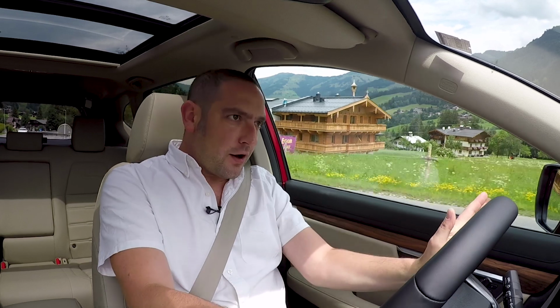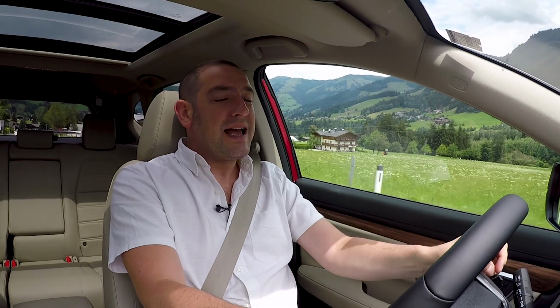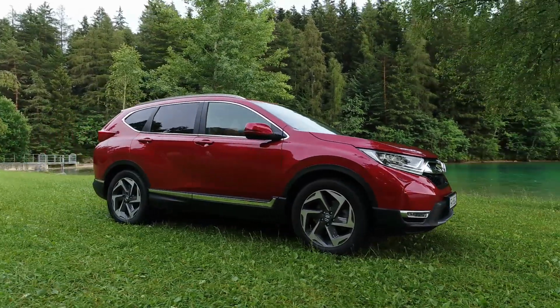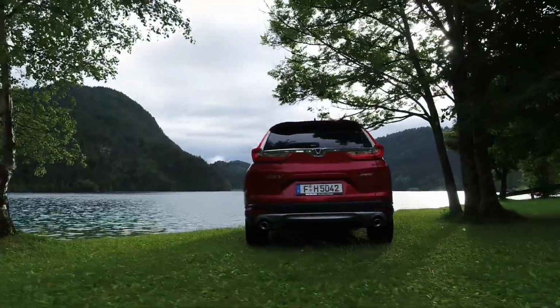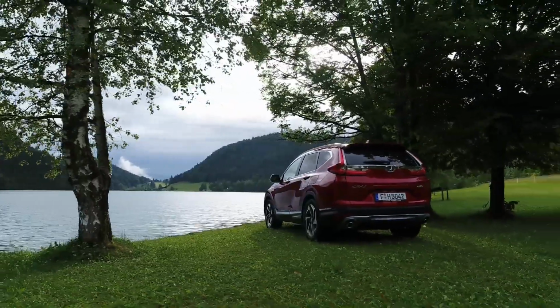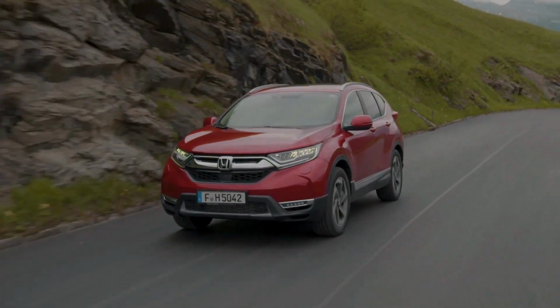We know, we keep banging on about it, but the fact is, it's true. SUVs are absolutely booming at the moment. Manufacturers keep making more and more of them, and people just keep on buying them. So it doesn't look like that boom is going to turn into bust anytime soon. That's what makes this, the new Honda CR-V, very big news indeed.